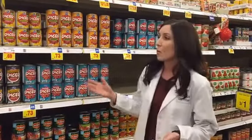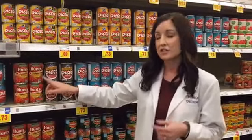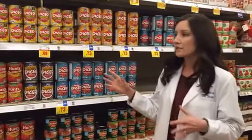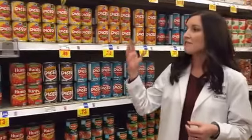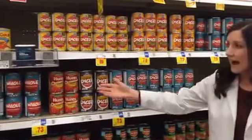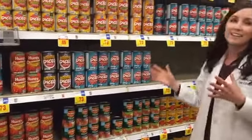You'll also see organic varieties. And if you're concerned with limiting your BPA, you're seeing that on the cans now, non-BPA liners. And then you also see a variety of seasonings and flavors. So there's fire roasted and with green chilies. There's no salt added and green peppers and onions. So there's a lot of different choices.